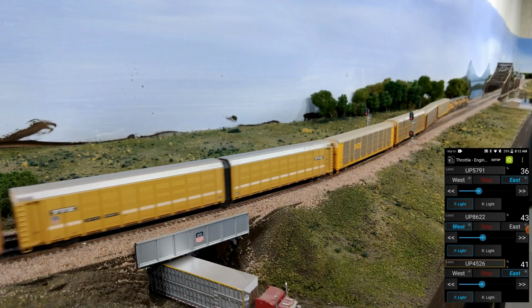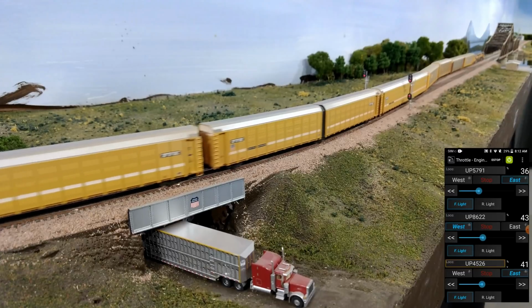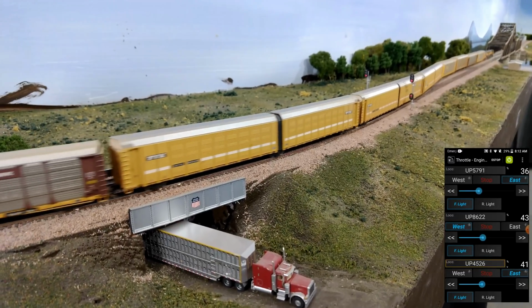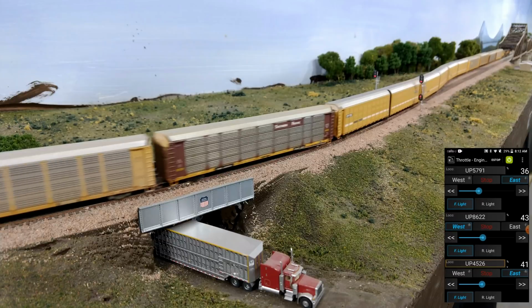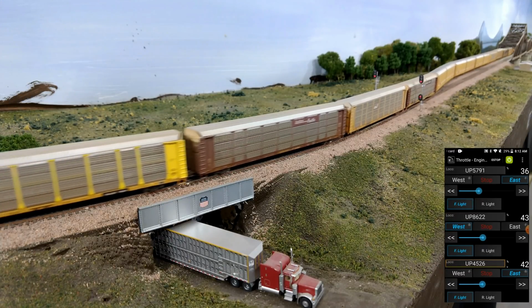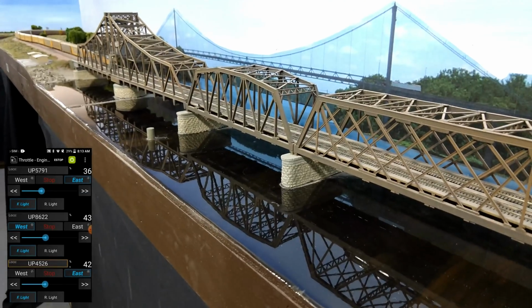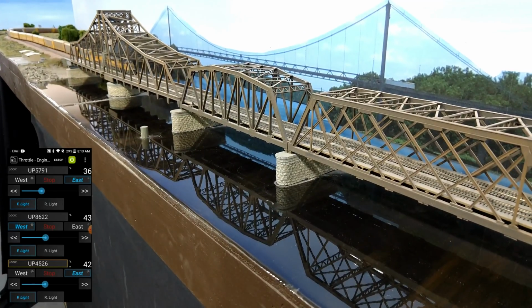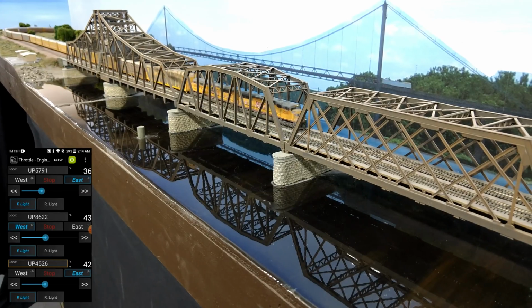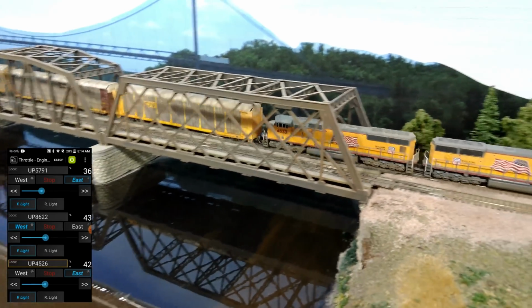So it comes out of the west staging yard, and then as it enters the Geneva subdivision, it has to cross over to track 1. Here you get a good view of a Train Works semi-truck. As it crosses over, it then continues over the Mississippi River Bridge and heads eastward towards Proviso and eventually Gibson, Indiana.